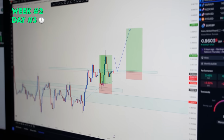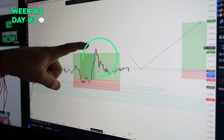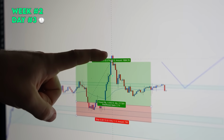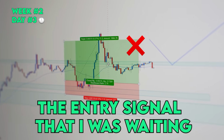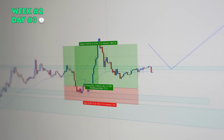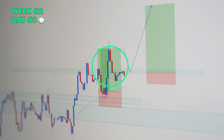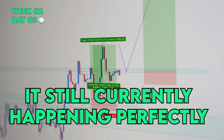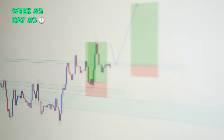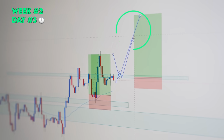You guys saw how earlier this morning I was explaining to you guys on this time frame how I didn't like how we had such a strong push, and I did strongly believe we were going to have a pullback into this level, and then in this level we were looking to go long. Well, we came back into this level, didn't give me the entry signal that I was looking for, so I stayed away, and now we are currently still in this zone right here. So it is still currently happening perfectly as I'm anticipating. I'm just waiting for my strategy to align so I take the trade. So this is where I'm going to be waiting for a minor break and then a retest of this level to then take the trade to the upside.